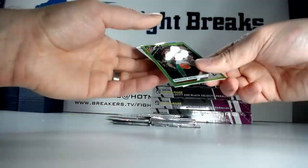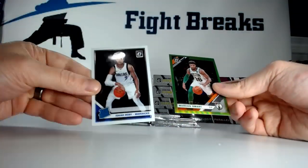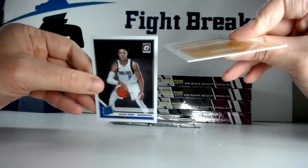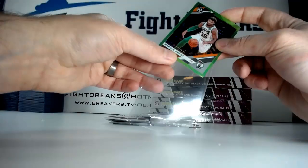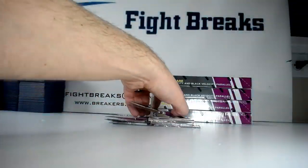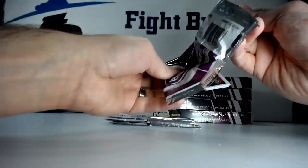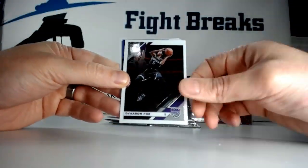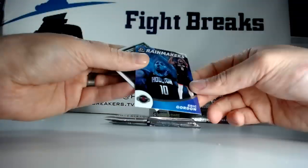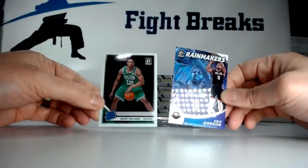Nope, Marcus Smart for the Boston Celtics. Isaiah Roby again. 86 of 149. Marcus Smart. Boston Celtics. John Wall. De'Aaron Fox. Eric Gordon. Rainmakers. And Grant Williams.